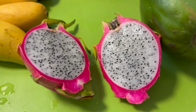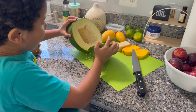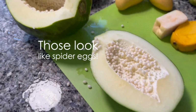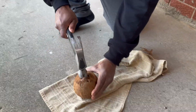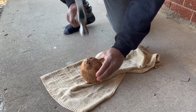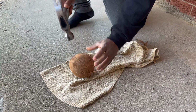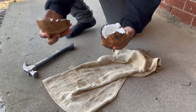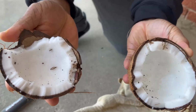Inside of a dragon fruit. Don't look like spider eggs. Well. Okay. There you go. There we go. Daddy got it. Inside of a coconut.